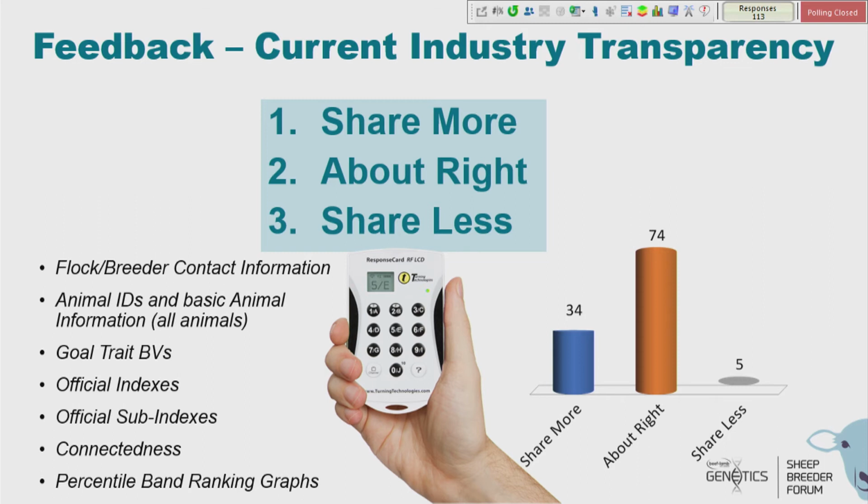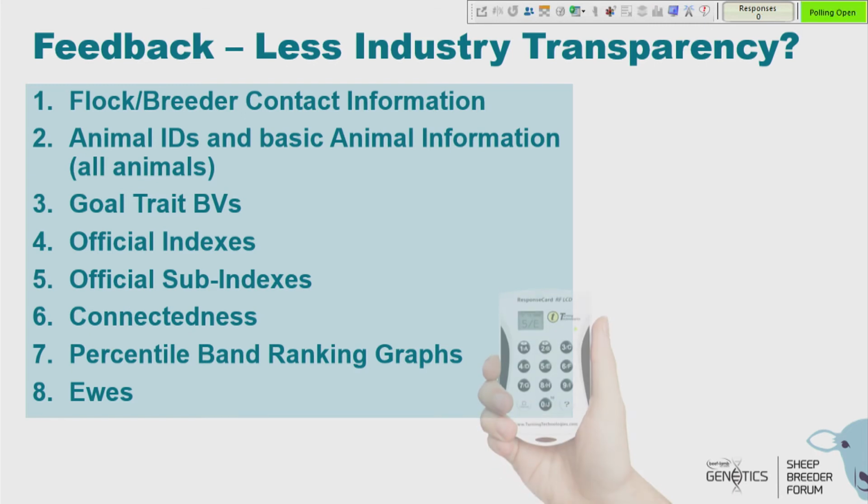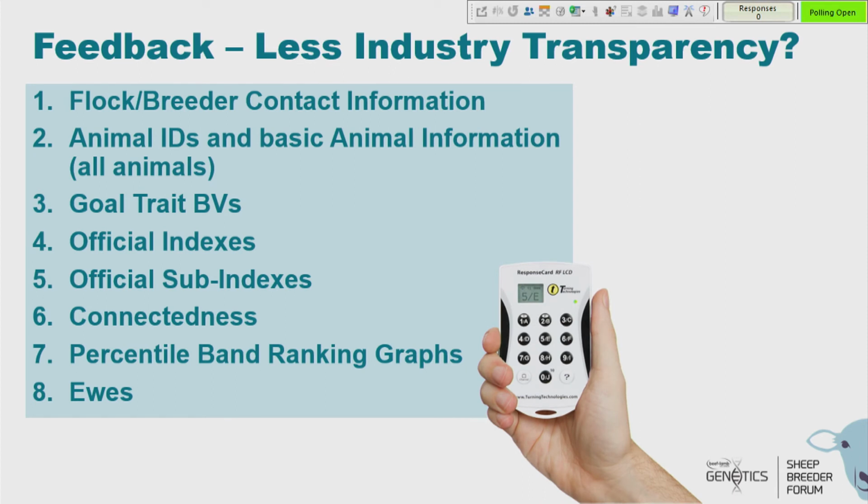So in terms of if there was nervousness for those that thought we should be sharing less, and this one will be multi-choice, so you don't have to pick one. If there's any there that we should be considering taking off the table, just go ahead and hit the numbers beside any of them. And with regards to that comment about it being all animals, we've added option 8 there around use if anyone feels that they shouldn't be available.